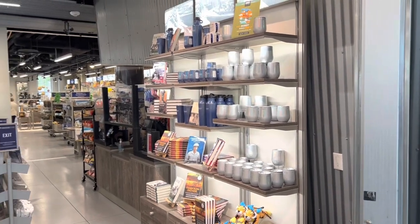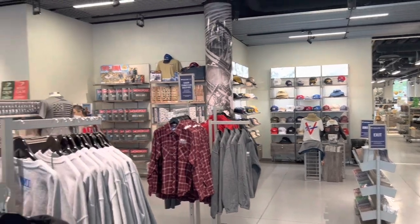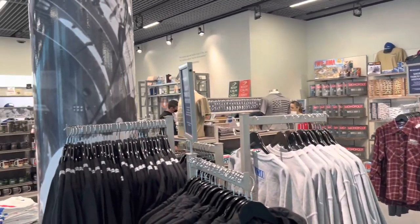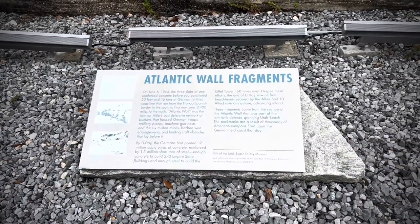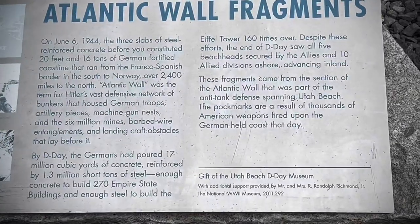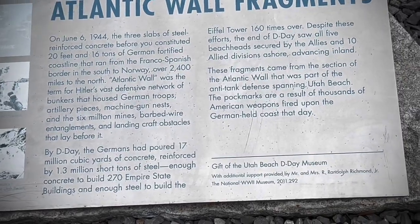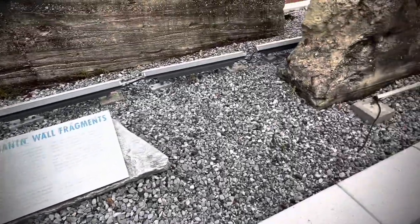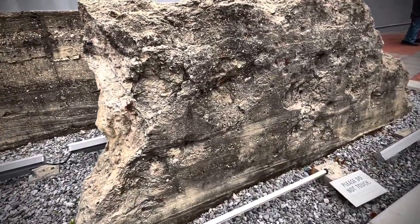Thank you, sir. We're now in the gift store and bookstore. Very, very big. Like I always say, when I do a Facebook photo album, merchandise. Spend all your money. And finally, we're back outside. One of the more famous things here is they do have fragments of the Atlantic Wall. You guys can zoom, hit your pause button, and read up on some of the things they have here.